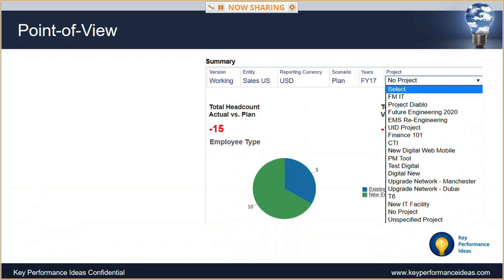The dashboard is also interactive so that you can slice up data and select the point of view to see the performance indicators that are important to you. In this example, we're looking at the total planned compensation expenses and headcount data for Sales US department in FY17. Right now, this is all the data allocated to the US sales department that is not allocated to a project.